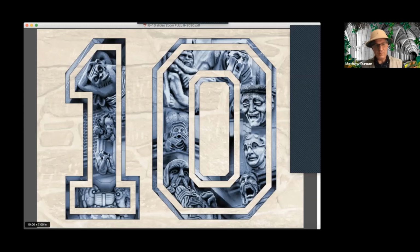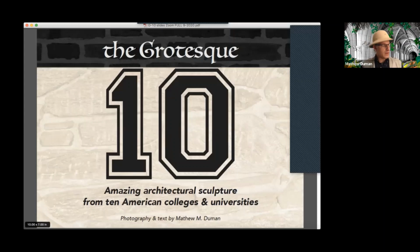Each has examples of a building style called Collegiate Gothic architecture, a characteristic style which is a revival of the Gothic architectural style of medieval Europe, yet was actually constructed in America during the 19th and early 20th centuries. Like their medieval cousins, many of these buildings are decorated with fascinating sculpture, which are referred to architecturally as grotesques. Therefore, my book is called The Grotesque 10. It features amazing architectural sculpture from 10 American colleges and universities.